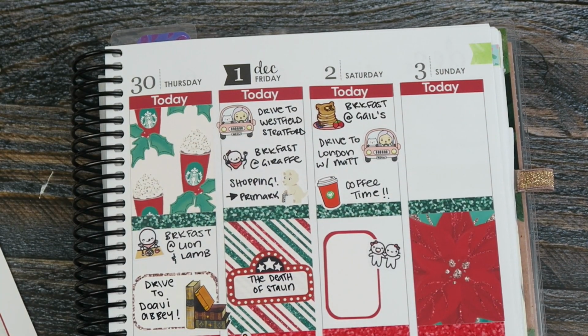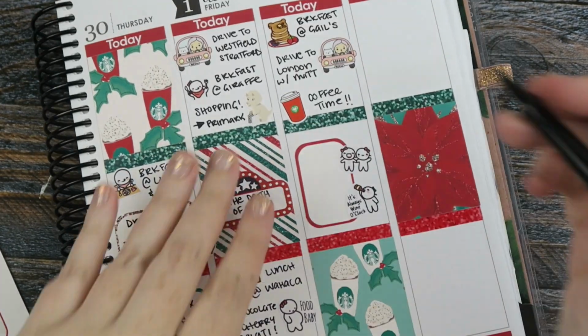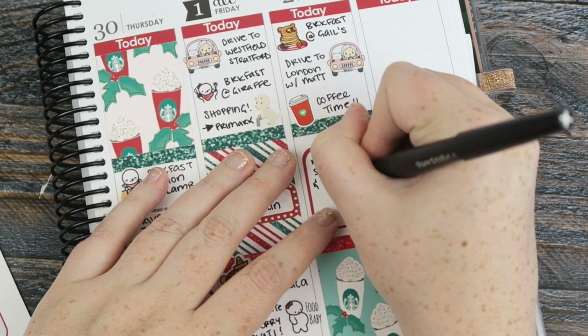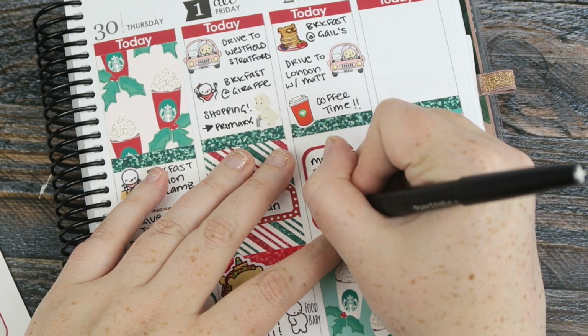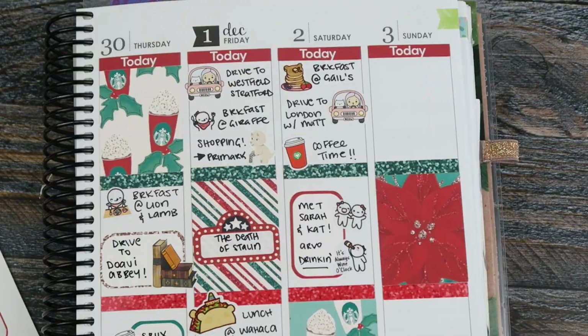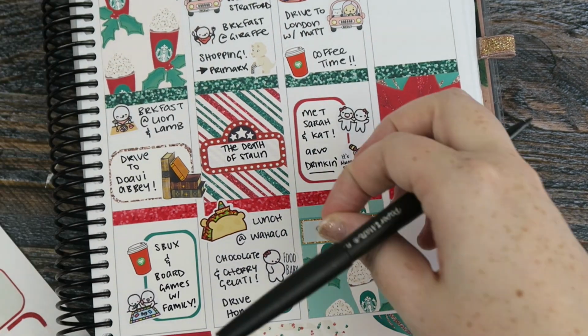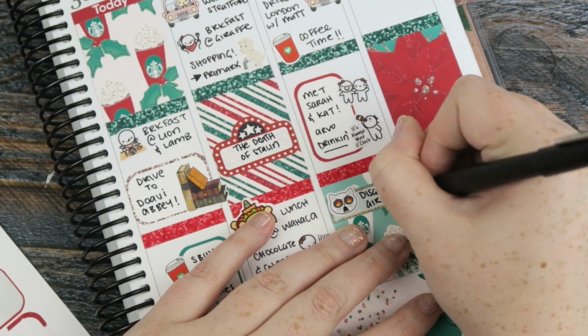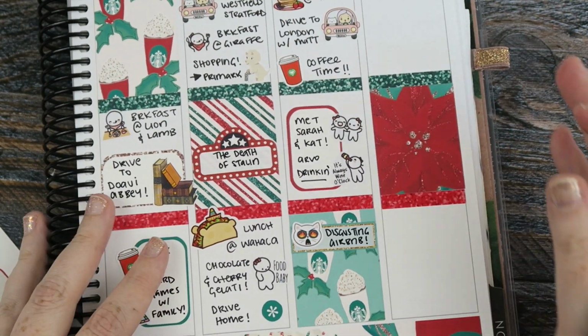And then I put some munchkins down because we met up with Lachlan's other cousin who lives in London, and she lives there with her wife, Kat, and then we spent the afternoon drinking, basically, which you would have seen. We went to a gin bar, and then there were some really cool industrial-looking places.